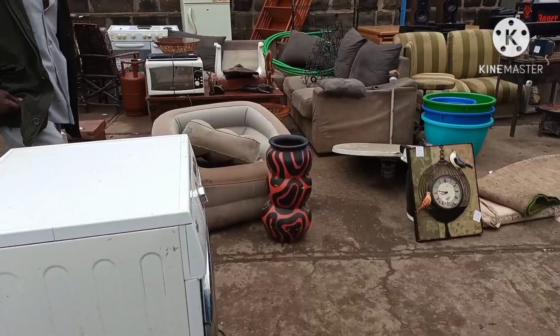So guys, I'm here at the auction center and this is the storage side. That's why you see a lot of items are there, but we only have 2 auctioneers for today's auction and they don't have a lot of items. So I'll take you through the items that they do have, and for some of the items I'll be giving out the prices that the items were bought for. And yeah, so guys, let's go in.